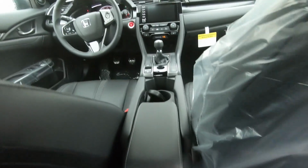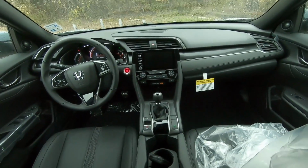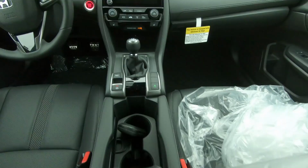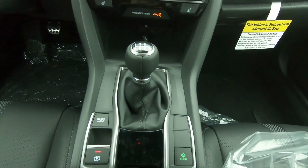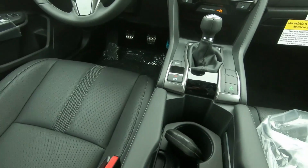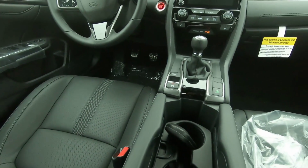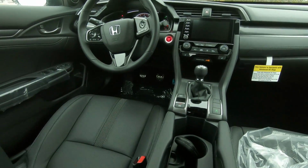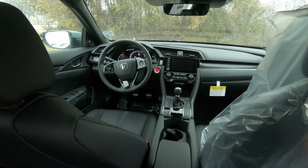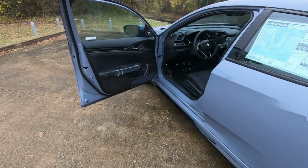And a quick look here into the front interior before we hop up there and actually take a look. And like I said, you do have a 6-speed manual transmission for this particular model. There are your sport pedals, including the clutch, something we don't see a lot of these days. But kudos to Honda for being one of the car manufacturers in this day and age still offering a manual transmission. Just a quick look here at the driver's side door.